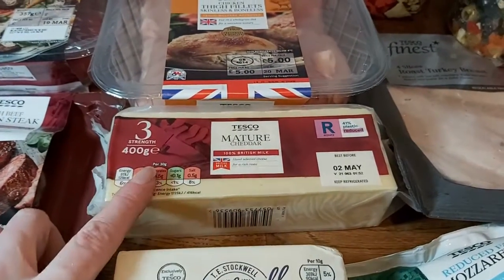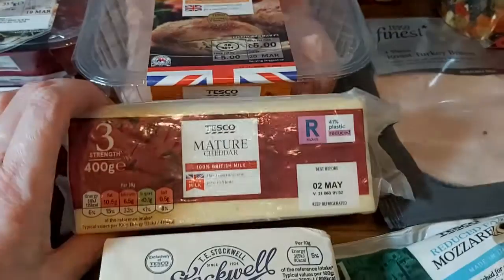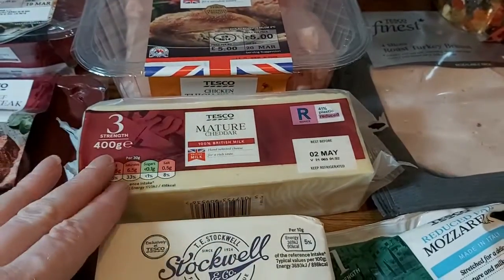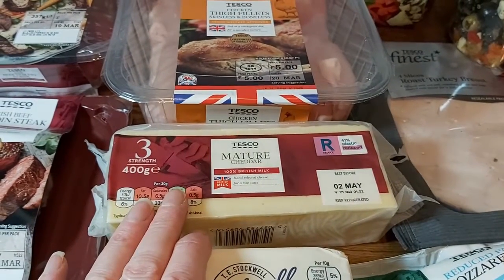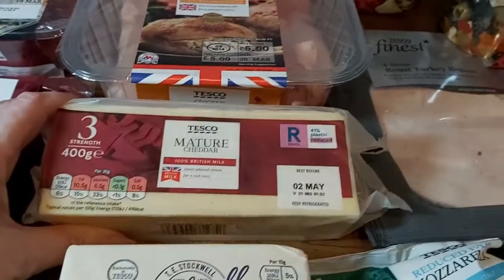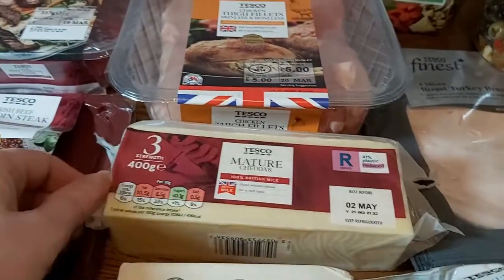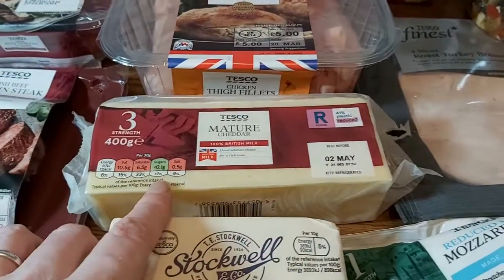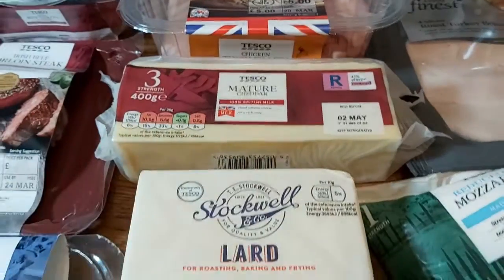Then some more of this mature cheddar in the funky shaped block, and it was really nice. Now I don't eat much cheese, so on the odd occasion I do eat it. Well, I eat it in meals, but I don't eat it like just random cheese. But I really liked this. It was a really lovely, tasty flavour.